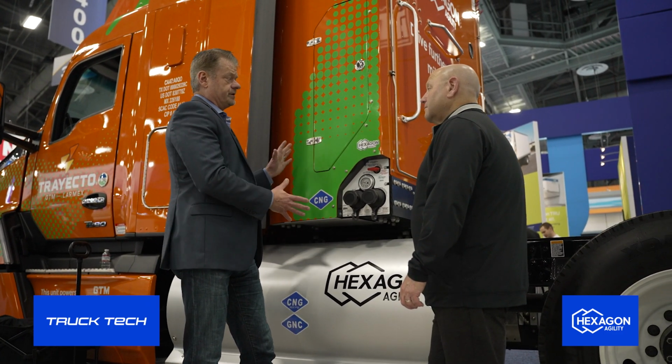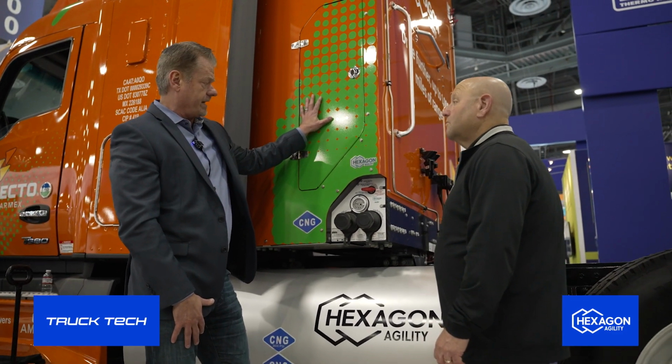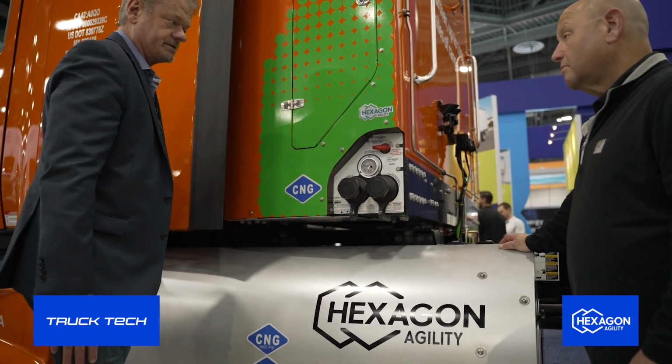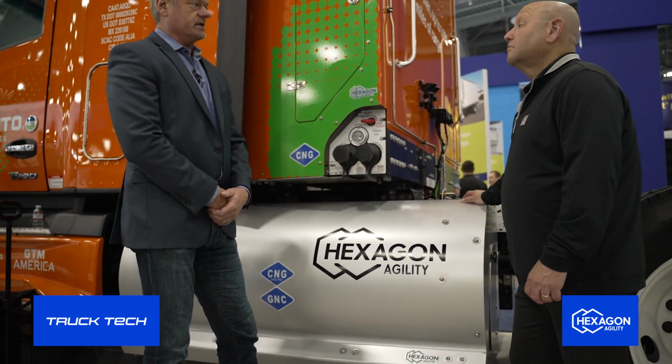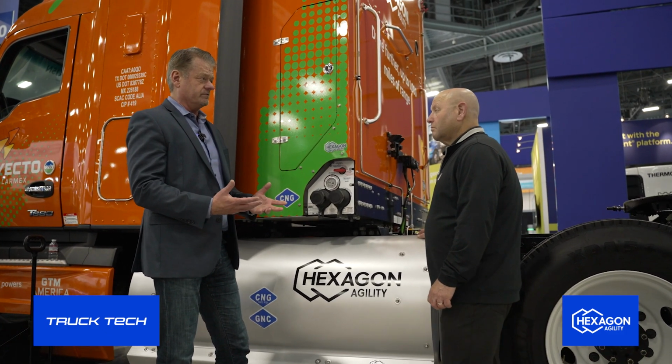And this particular unit here is a Kenworth powered by the Cummins X15N. For a new adopting fleet or a fleet that doesn't understand infrastructure, how am I gonna fill it? The beauty of this is we have our back of cab, 175 diesel gallon equivalent Pro Cab. We have our side mounts. This particular unit has two 30 gallon side mounts on each side. You can go up to 45 gallon on each side, which would give you roughly 265 diesel gallon equivalents, and you could easily get 1200 miles of range.